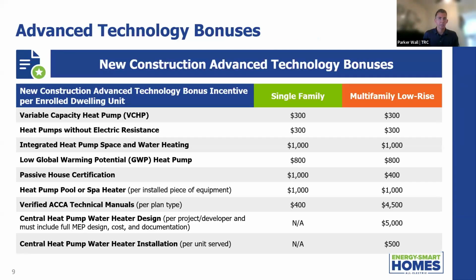Advanced technology bonuses for new construction. These are the incentives available. You can see that they're mostly aligned between single family and multifamily because they're installed by dwelling unit. So single family would be a full home, multifamily would be a dwelling unit or a piece of equipment.